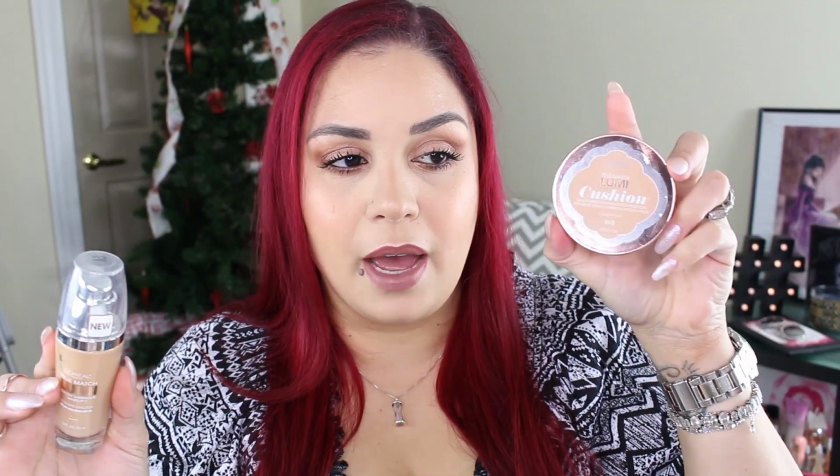But anyway, this is it right here. Let me pop it open. So it's sealed. It has a great mirror. I don't know if you guys can see that. I'm not trying to blind you guys, but this is the foundation. It's just a nice cushion foundation. Now this has 0.51 ounce, so it's half an ounce, 14.6 grams. I have the original L'Oreal True Match Lumi in W3, so I picked up the same shade. Perfect match. Of course, the original comes with 1 fluid ounce and this comes with half an ounce.